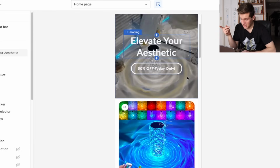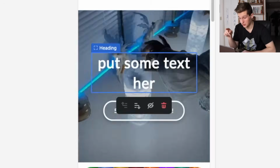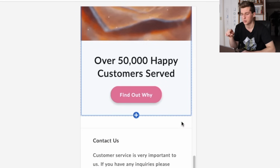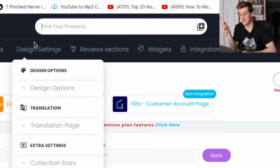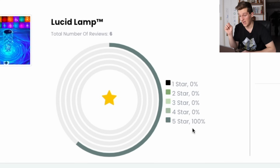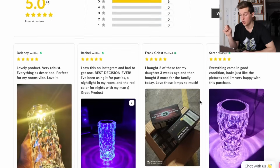Then make a similar style homepage to this with everything leading to the product page. It's very simple to create. Just put some text over a GIF, insert a featured product section, and add some additional info about your product under that. Then to add the reviews, we'll go to one of the apps I told you to download earlier, A-Reviews, and it's as simple as pasting the AliExpress product link here, filter the 5 stars with pictures only, then press insert max reviews and they will show up in your store.